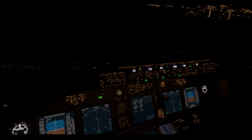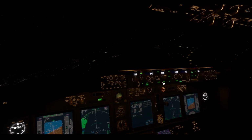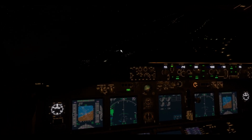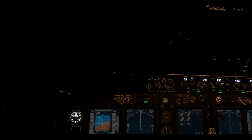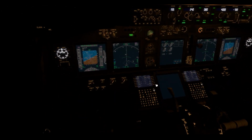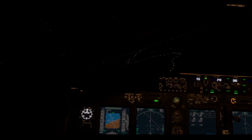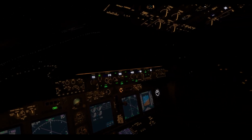Velocity 1537, turn right heading 080. Right heading 080, velocity 1537. Departure, 1432 airborne, 2000, heading 210. Walker 781, you're identified. Expect vectors for runway 16 left and descend now to 8000, QNH 1023. Roger, vectors for 16 left, down to 8000, 1023, Walker 781, cheers.